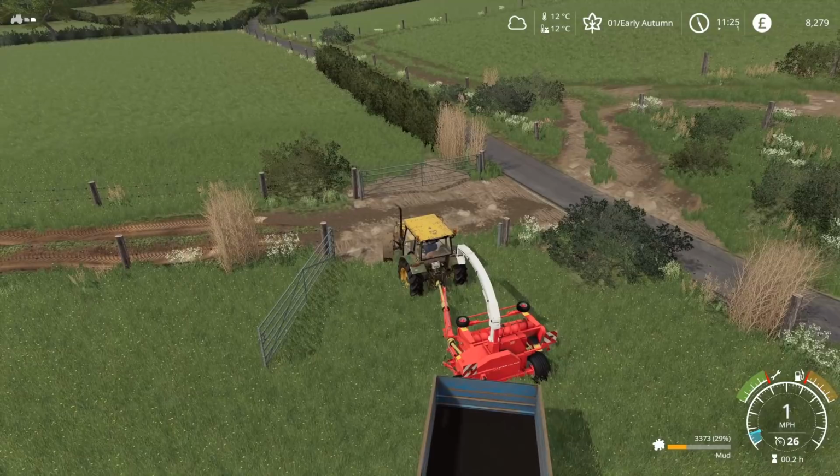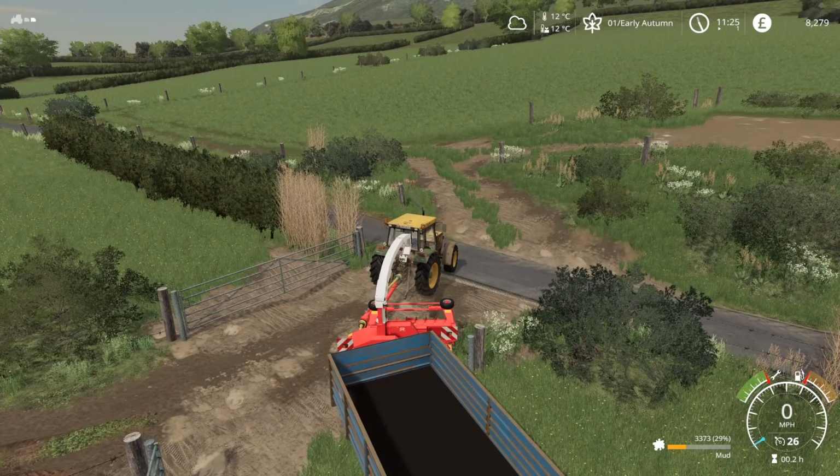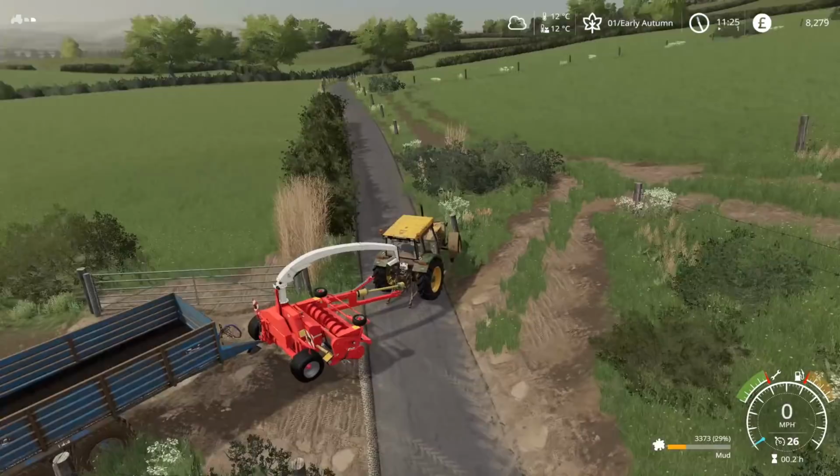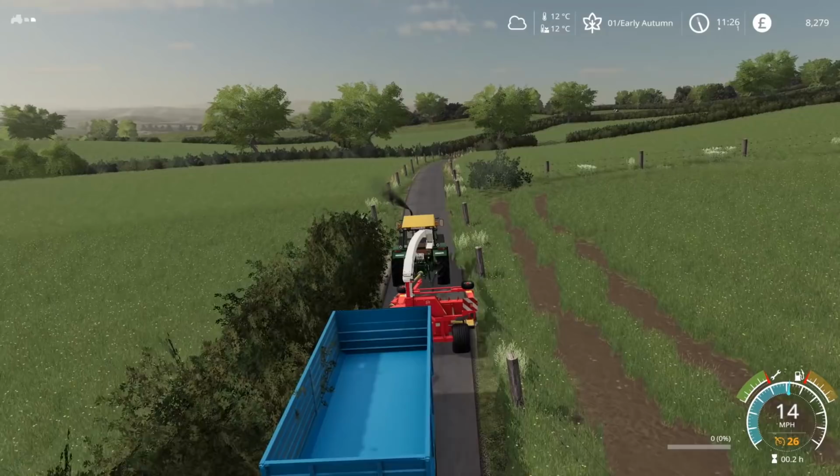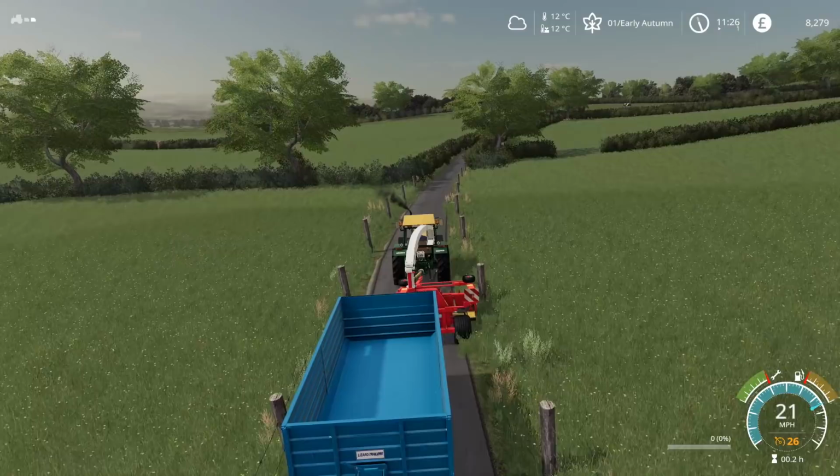Okay, getting out of here is going to be fun. Luckily, the trailer is sort of offset to the left, which means we are clearing the posts. Although, maybe not this one on the corner. Oh, good. Right, okay, so now we can try and navigate this minefield of fence posts. Is there any way of moving that trailer across at all? Maybe I shouldn't have had it on the forager. This is going to be interesting.